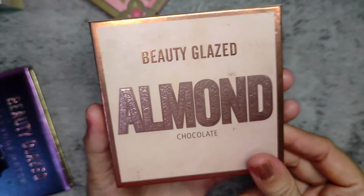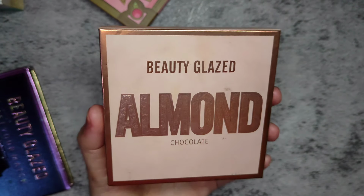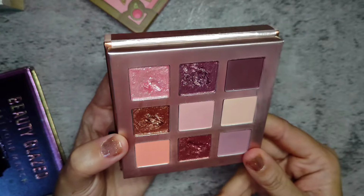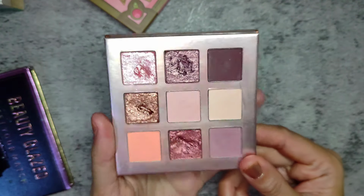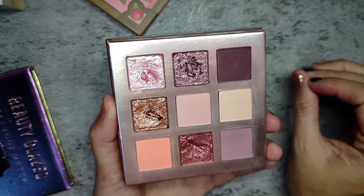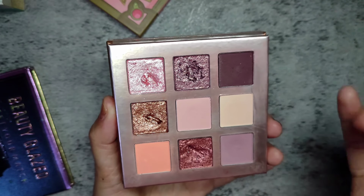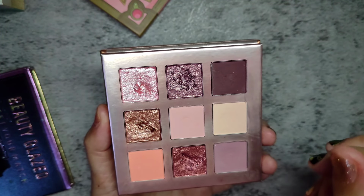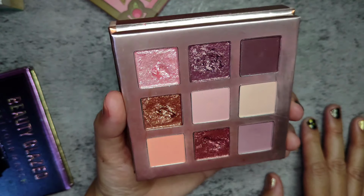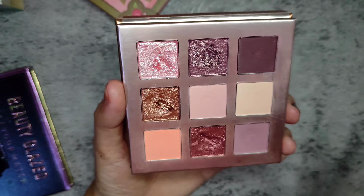And then the last one that I have from the chocolate line is this almond chocolate, and I believe that this will be the alternative for the light obsession one, but as you can see, it's not the exact dupe. I know that the light obsession one has this matte lavender shade, and this one does not have. But I still like this color story. It's more on the light mauvey rose goldy vibes, and I'm keeping these 3. I'm keeping all of my Beauty Glazed eyeshadow palettes.